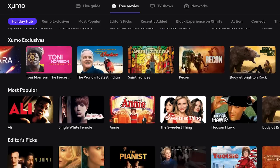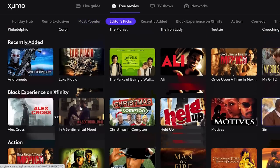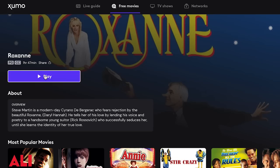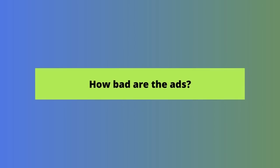But many of them will have been popular when they came out, like Man on Fire, Ali, or Once Upon a Time in Mexico. And while all items will have ad breaks, in Roxanne, for example, there were 11 ad breaks in the 1 hour and 47-minute film, the movies will be on demand, which means you can watch them whenever you like. And speaking of ads, there's an ad countdown timer telling you how long the commercial break will be.